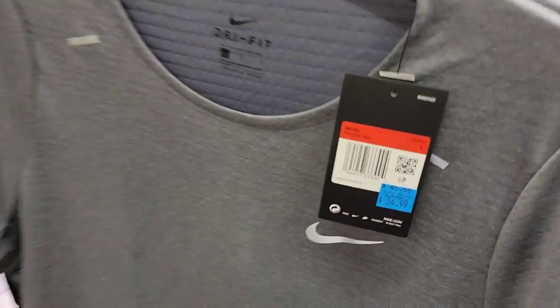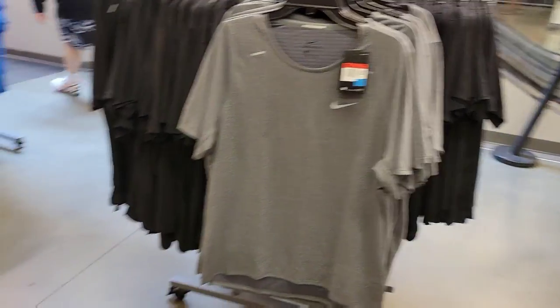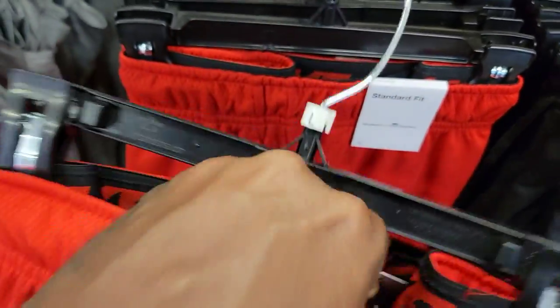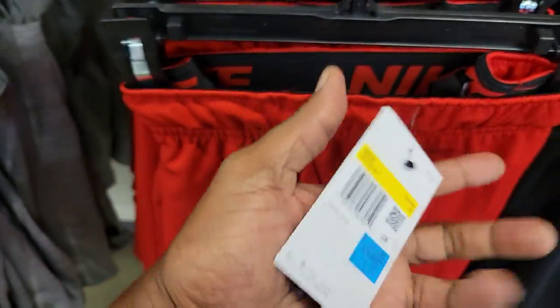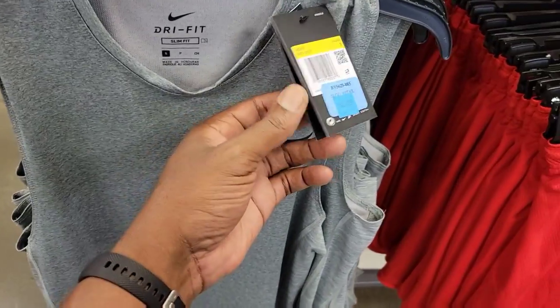It's a great running tee. It's pretty dope. $34 also on that. They got shorts here too. These Nike shorts are pretty dope. How you doing, bro? Everything okay? Yeah, so far so good. Thank you. Retail on these is $29. Got a Nike Dry Fit tee, $28 on that. Gray colorway.